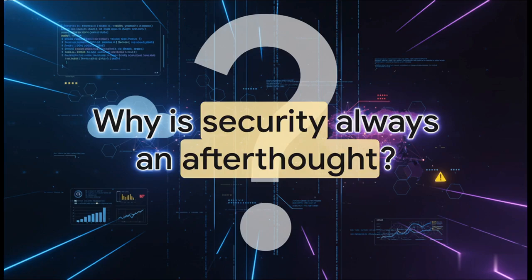Why does security always feel like an afterthought, right? If you're a developer, you know this pain all too well. You spend weeks, maybe even months, meticulously writing code, optimizing features, getting everything perfectly ready for a big release. You can literally see the finish line.